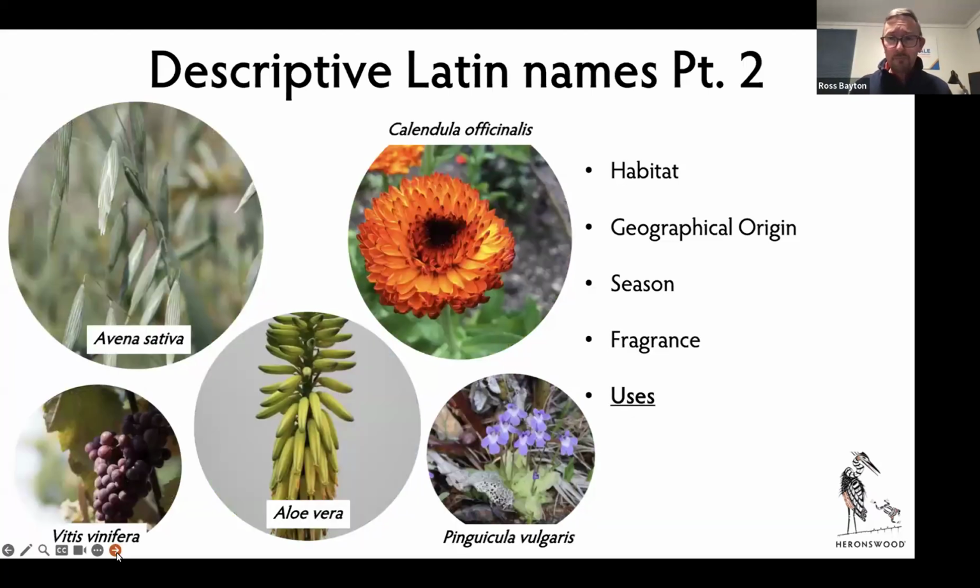Finally, uses. Plants often have their Latin name as a result of their use. Top left, we have Avena sativa, that is oats. And you'll see the word sativa a lot. It means that it's a plant that is cultivated. So if you see sativa or sativum or sativus, it means the plant is cultivated. This is cultivated oats.